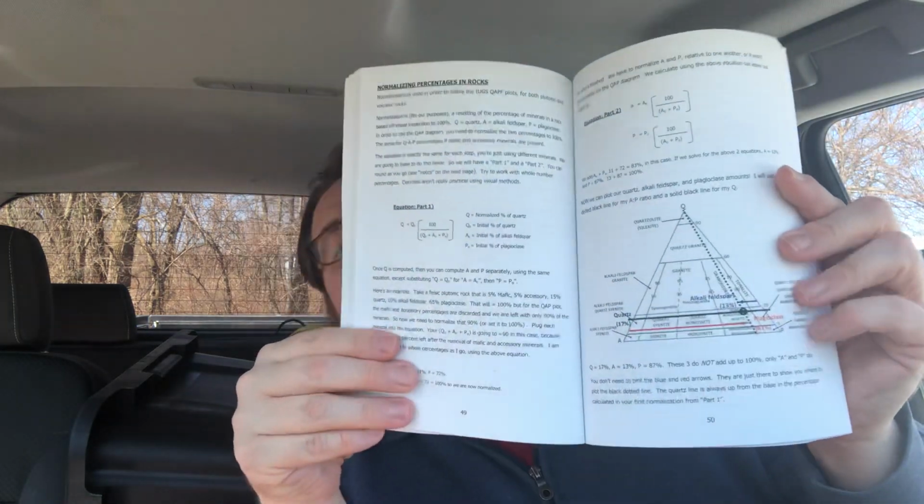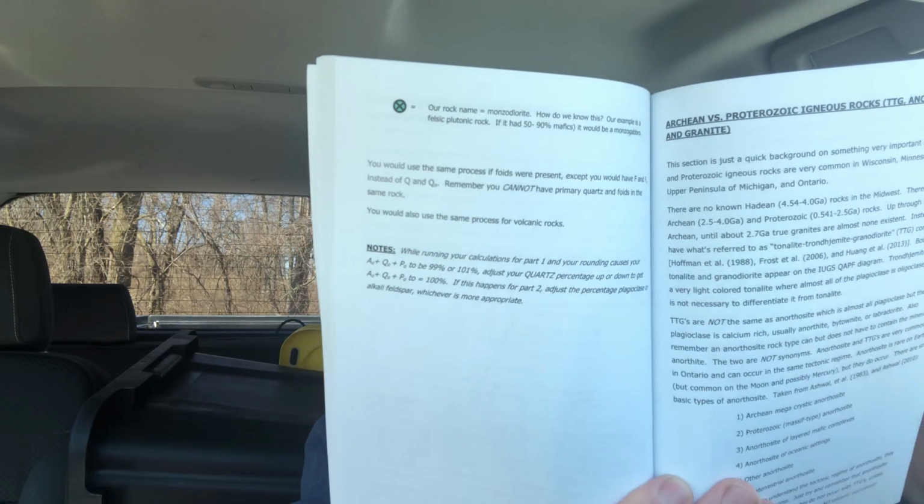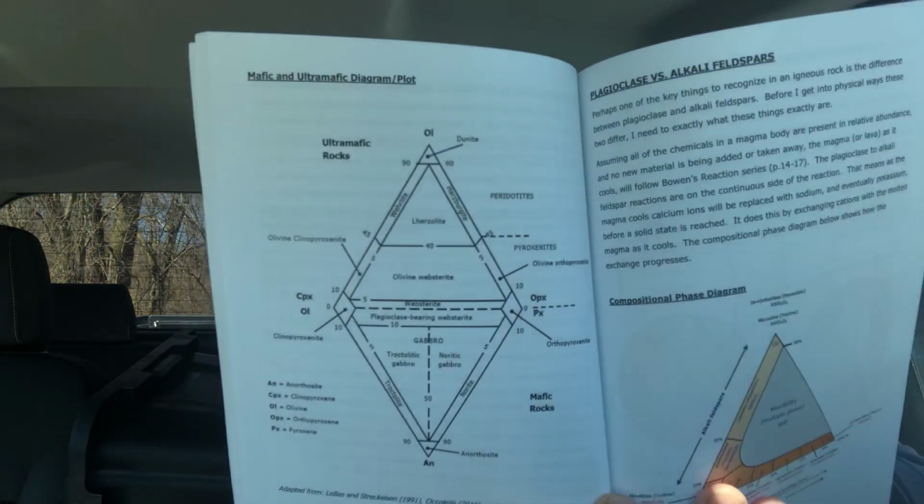But you've got to remember, when you are using those QAPF diagrams, you have to normalize twice. These do not function like normal ternary diagrams, and I walk you through the process. If you use the QAPF diagram, you are going to disregard your mafics. You do not include them in this, and that's the point of using the QAPF diagram. If you notice, there was no mafic part, all right? But if the rock is made of more than 50% mafics, and they can very well be more than 50% mafics, you are going to use something like this, okay?